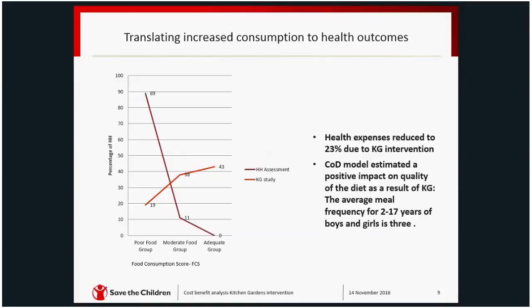And also, comparing the health expenses with the baseline information, we found that health expenses incurred by the households were reduced by 23% due to the kitchen gardening intervention exclusively.